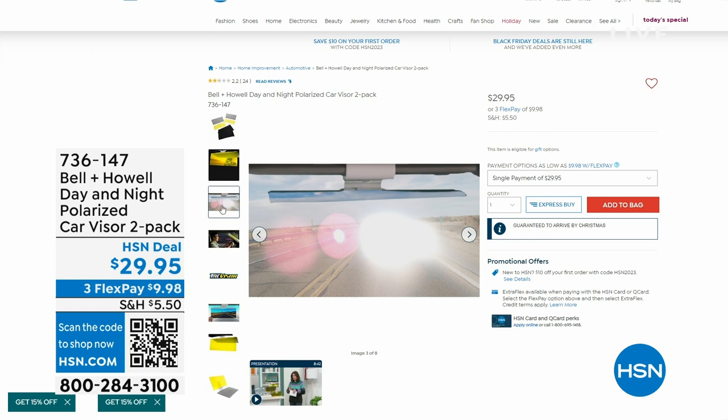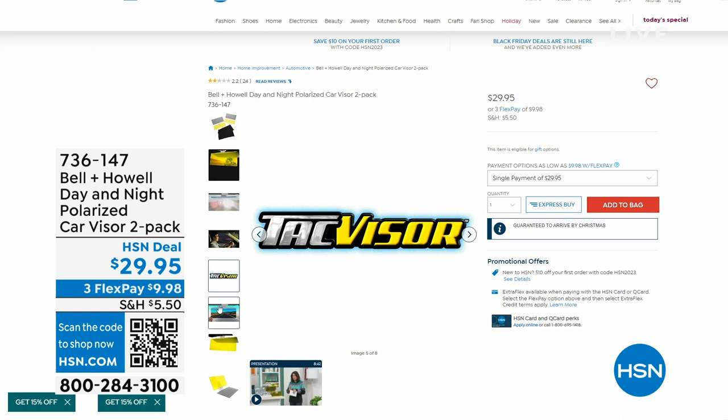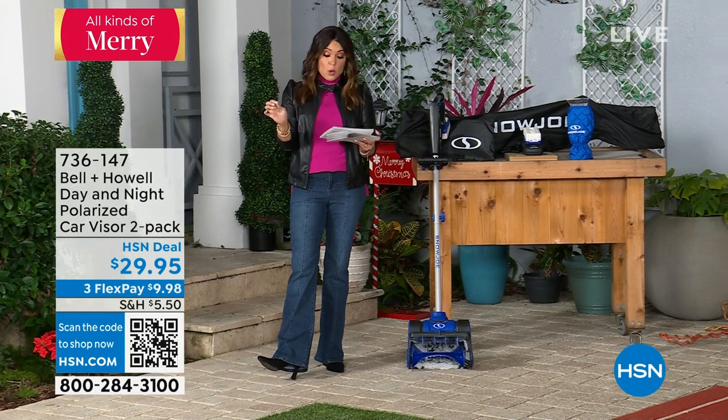I'm so happy we finally have them back from Bell & Howell. Final 1400 on a super practical gift. You clip it onto your visor and you drop down, there's a daytime and there's a nighttime to enhance colors, block out that blinding glare and filter light.